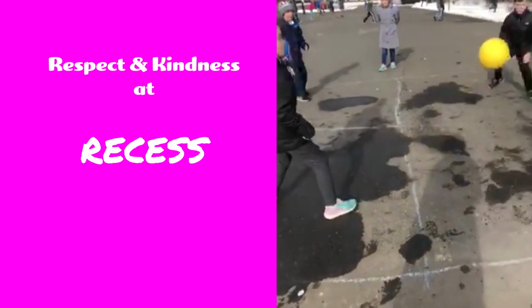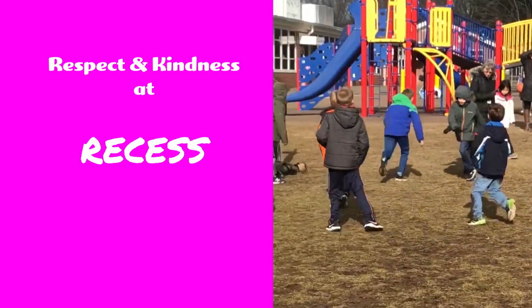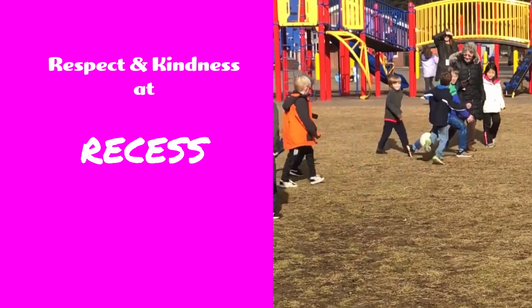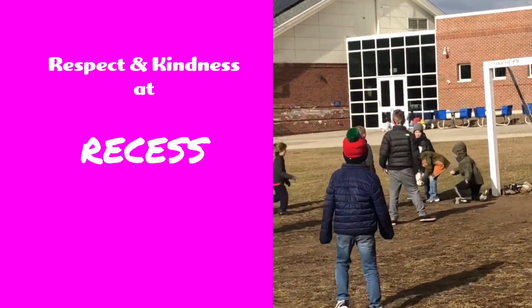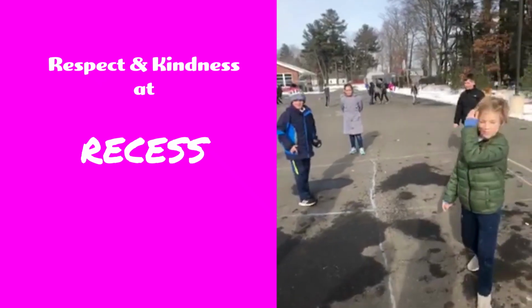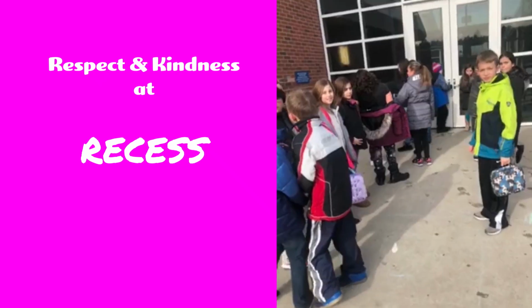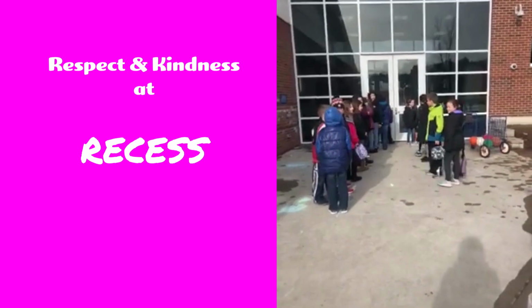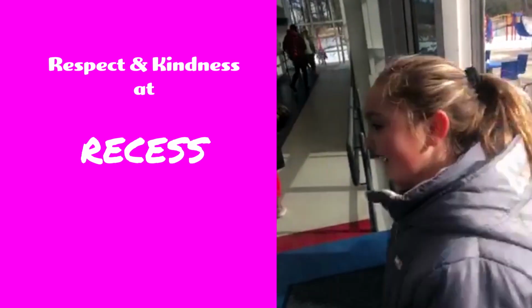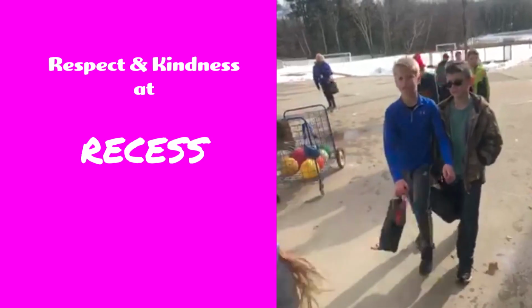Recess is another time where showing respect and kindness is very important. Following the rules and taking turns in a game shows respect. Playing fairly and having fun with our friends, but not taking ourselves too seriously, is another way to show respect. When it's time to line up, kindness and respect is seen when we line up quickly and quietly. We remember to continue to be respectful when we enter the building.